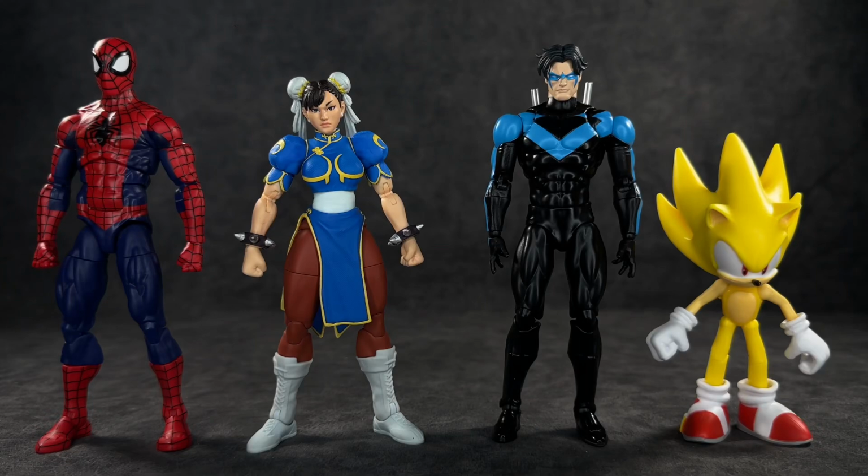Last but not least, for some random extras, here she is standing next to the Marvel Legends 2-pack Renew Your Vows Spider-Man, a Metacom toy or Mafex Batman Hush Nightwing, and a Jax Pacific Supersonic.